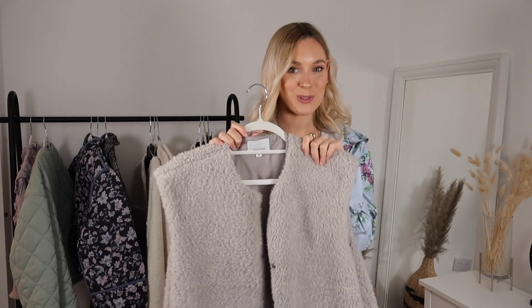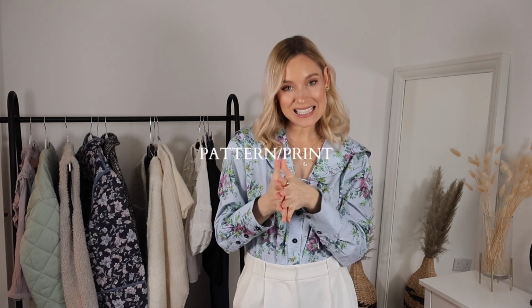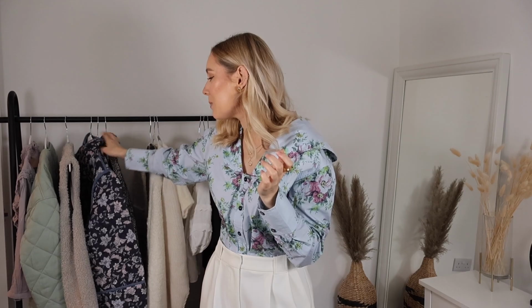The second way you can add some interest is by adding some pattern and print into your capsule wardrobe. Now, it is no secret that I am a fan of print. I love almost wearing a print as a neutral, and I think these pieces have been working really well for me so far. So the print doesn't have to be mad.